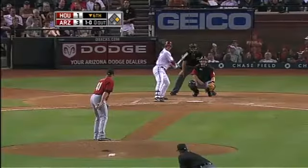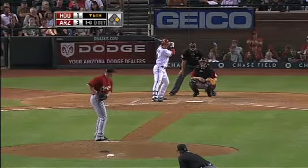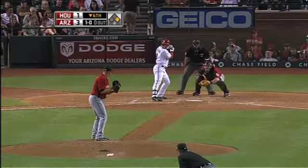Yeah, I don't like him bunting in this situation. You've got a two-run lead, and he's facing a right-handed pitcher this time. I want to see him do some damage with the bat.